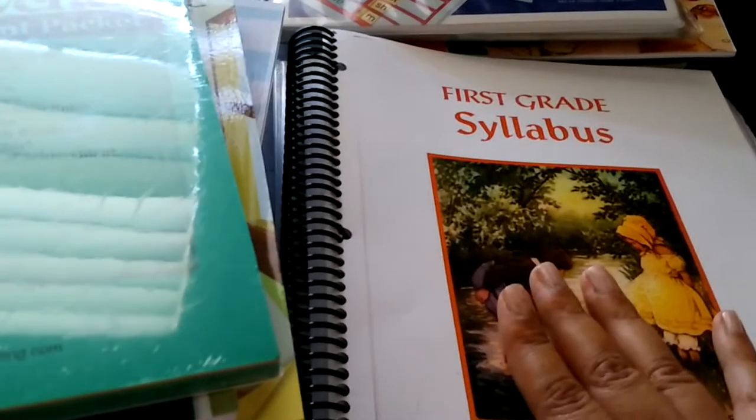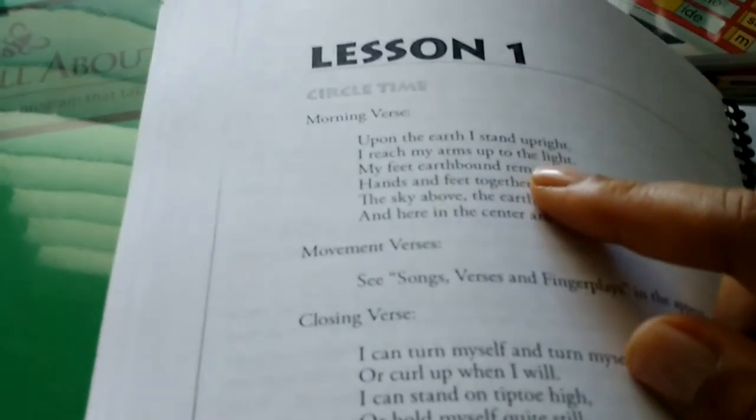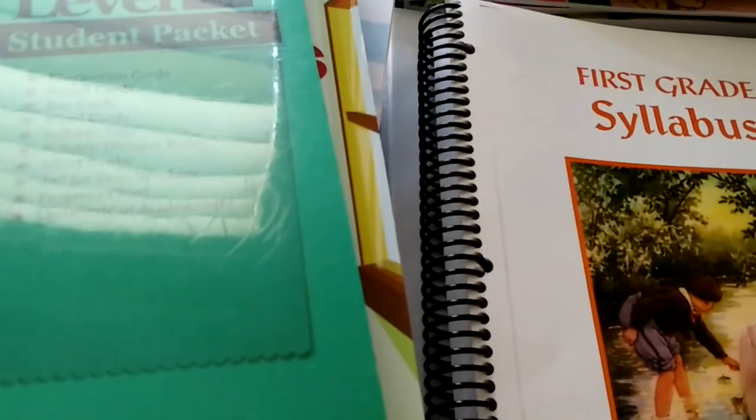I have the syllabus that lays it out for you, which is what I had initially liked. But when I started reading more into it, it's really too easy. It's nice how it lays it out, like lesson one, how to do circle time and then language arts, and then it moves on to math, social studies and science. Maybe I should get grade two and try it out. But we'll try it, and if my first grader doesn't like it, maybe my kindergartner will.